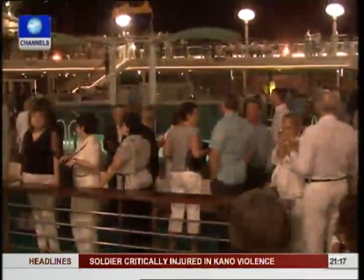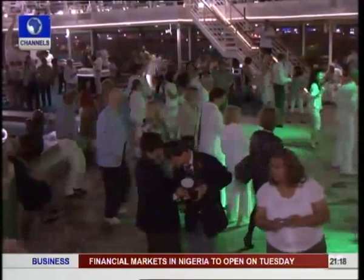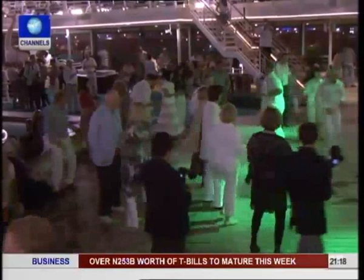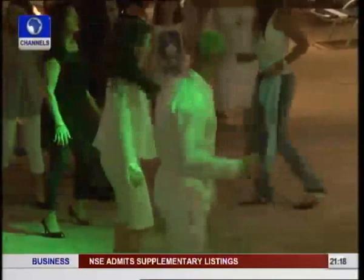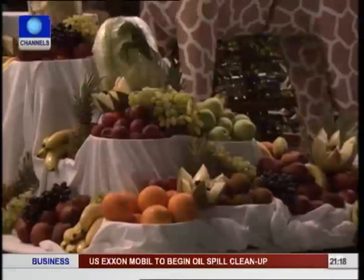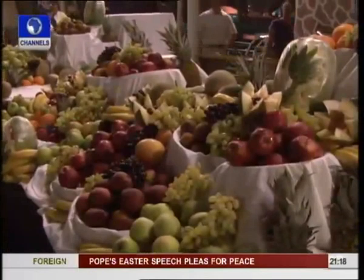With special activities slated for the evenings, one of them is the white party. Facilities for the party is eats and dance. It offers the kitchen staff the opportunity to show off their creativity.